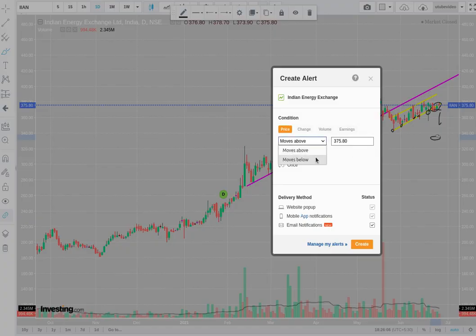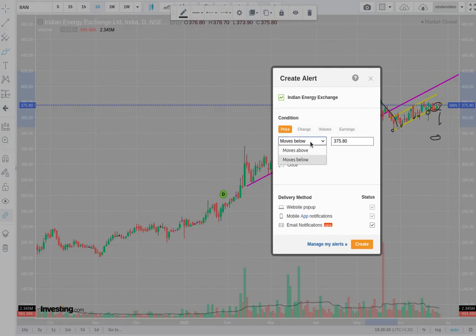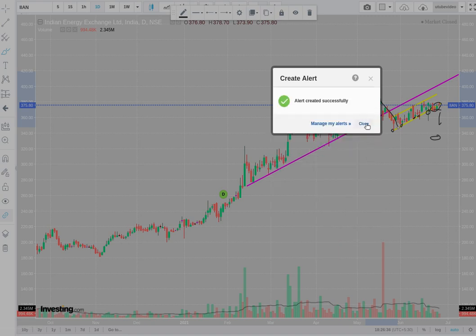350 and 340 levels, and that might again be one of the levels where some sort of consolidation will happen. But you can see this is a typical flag pattern, and a breakdown from 360 is definitely going to do more severe damage to this particular company and to the holdings of the people.